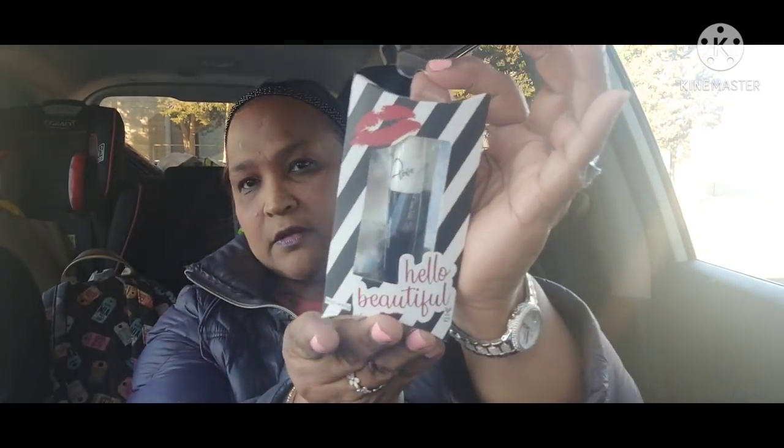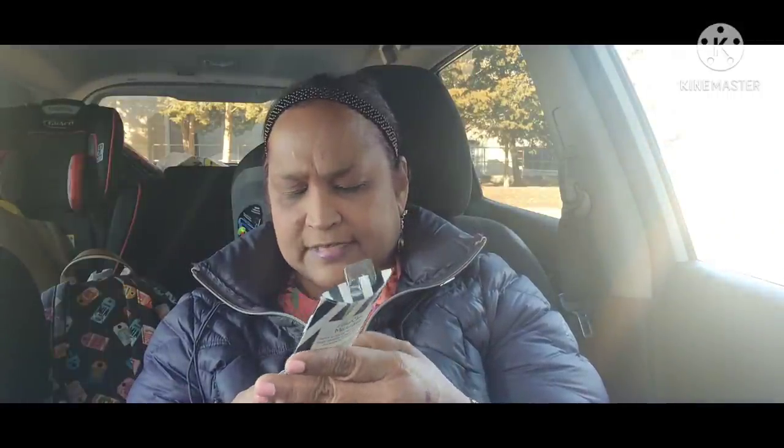And then I have this mascara that says Hello Beautiful. And it says love on it. So these are great. I'm not going to use the mascara because I'm going to give this as a gift. And it says mascara color mates. And it says Hello Beautiful on it. So that's what that looks like.